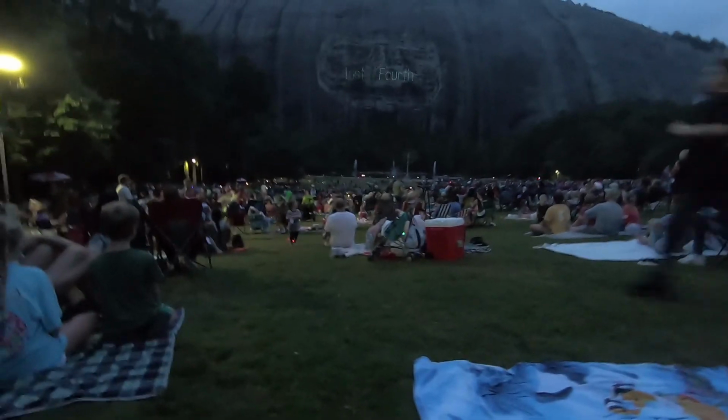Rain and lightning, and all these people have umbrellas. That's not smart. Well, they canceled the show, or not canceled, they postponed the show due to bad weather, and we're not sure how long that'll be. So we're headed back to the camper. No laser light show. Sorry.